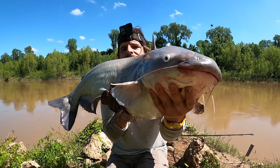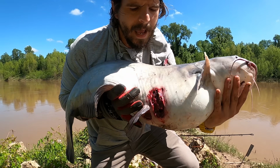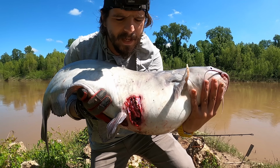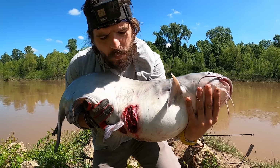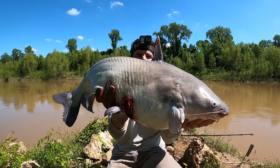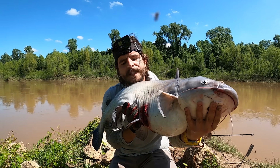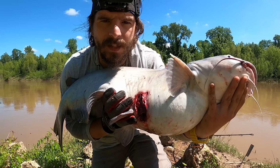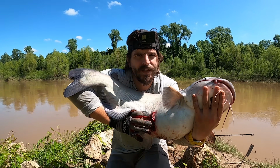I know, buddy. Alligator gar don't typically, even the giant ones, don't prey on fish this big. So I don't know what that was, but I want to get him back pretty quick. He will survive that wound. It's not too deep. I can just see the muscle tissue. I can't see any organs, so he'll live. Beautiful fish. Let's get him back.